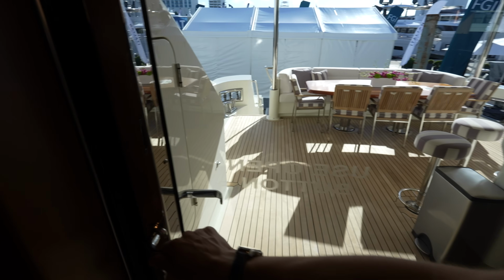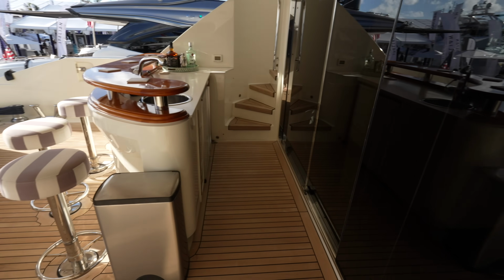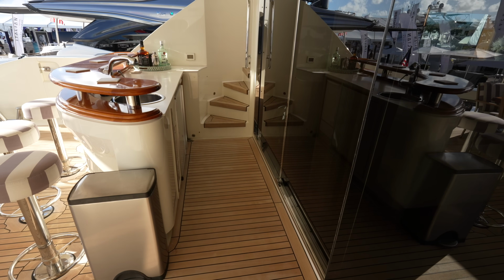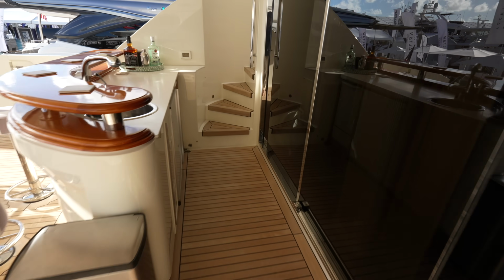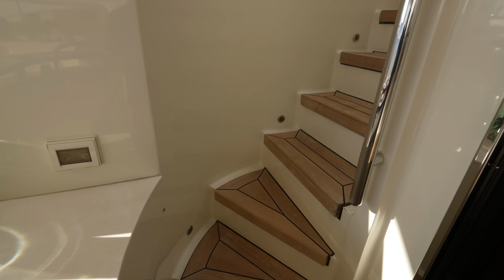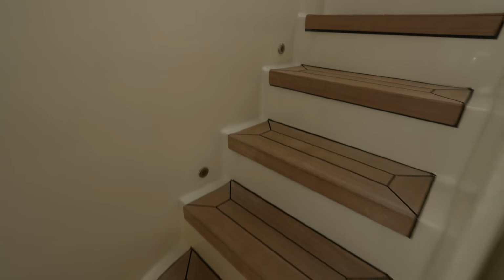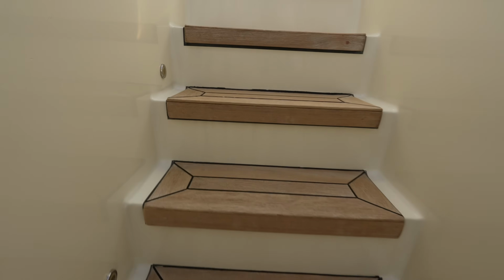All right, now we're gonna head up to the Flybridge and see all the fun things happening up there. These Palmer Johnson yachts, I love how these Flybridge configurations are set up. You have a perfect mix of storage, of fun, of places to lounge and relax. And you'll see what I'm talking about in 1 second.